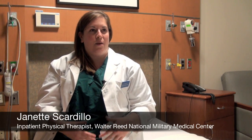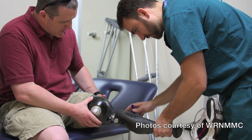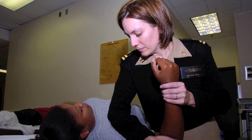In the beginning of the day, we come in, get our patient lists, and go throughout the hospital. We see a large variety of patients and do anything from getting them walking again, getting them in and out of bed, getting them into a chair, doing exercises with them. We want to have the patient be as functional as possible before they go home.